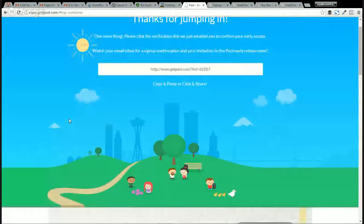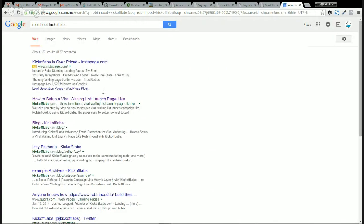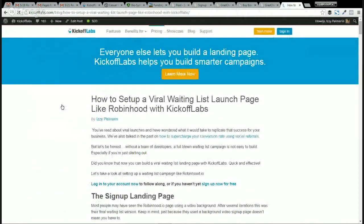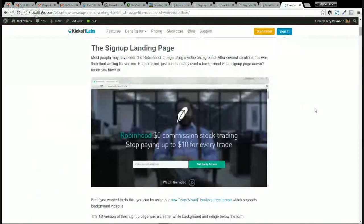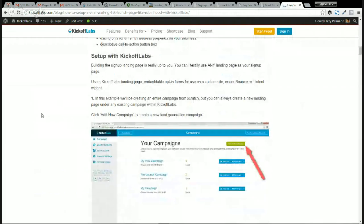I think that this page would really work well with our waitlist theme, where it works a lot like the Robinhood launch theme, which let me go ahead and show you guys as well. We have a waitlist theme which models the Robinhood launch page. Maybe you guys have seen it, maybe you have not, which is pretty much this page here. And these are several iterations of it.